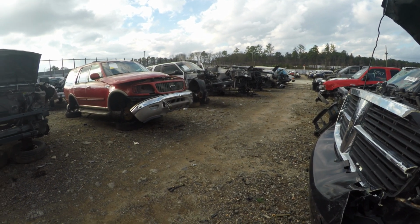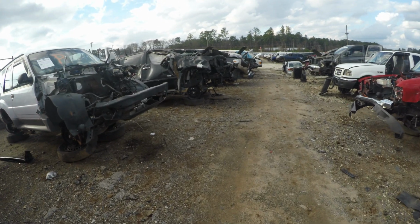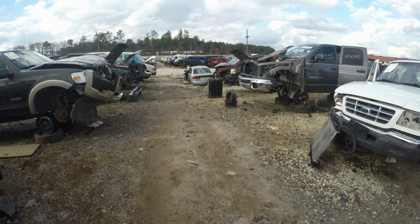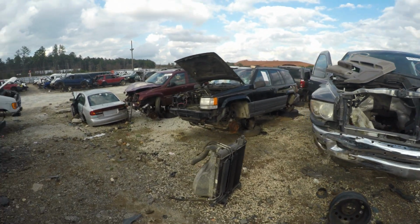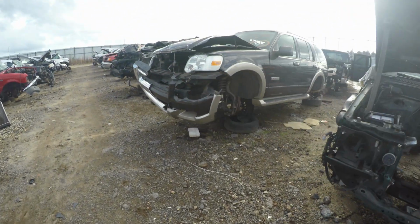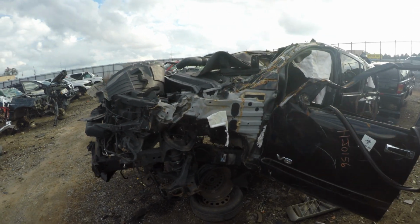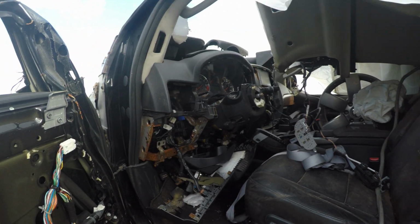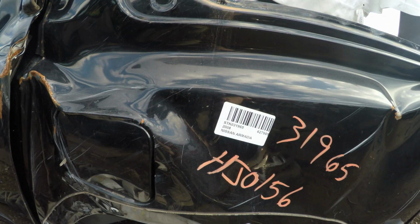Ooh. Oh, I think we saw this last time I was here. Yeah. It's a random Subaru sitting out here in the middle of the aisle. Because why not, you know? Well, for those who didn't see the last video, I guess we can do a walk around of this thing again. If I recall, it was an Armada. I don't remember what year. 2008 Armada.